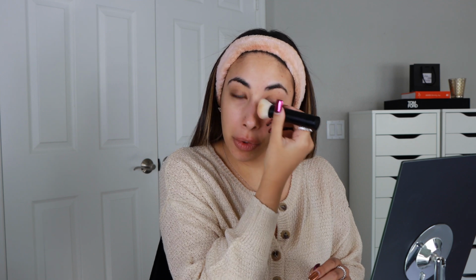And it does blend out pretty nicely. The brush bristles itself are very, very soft. So even under the eye area, you don't feel any poking or sticking, you know, with hard bristles. It's very, very nice. So first impressions, I think it's really a nice product.